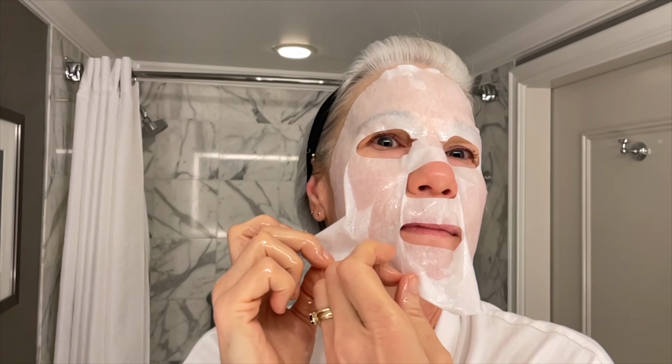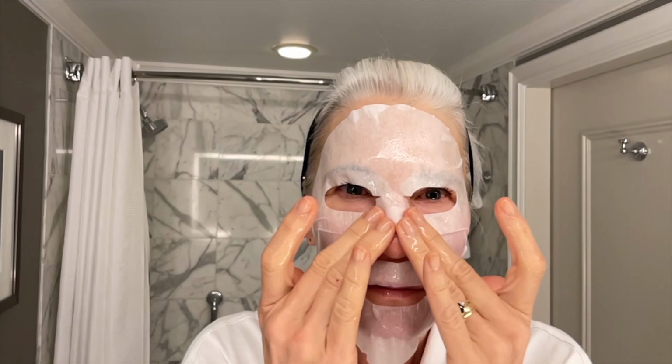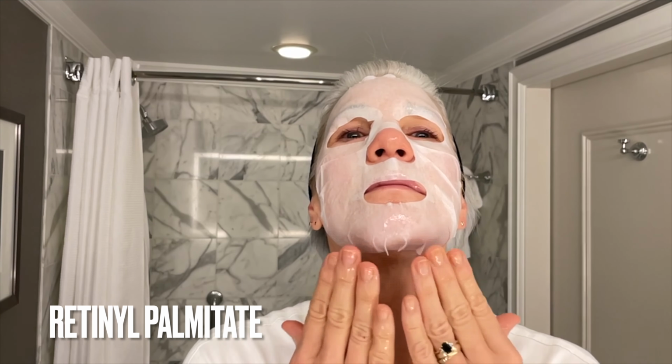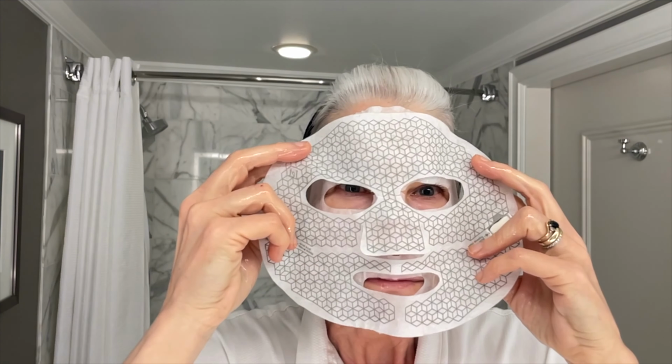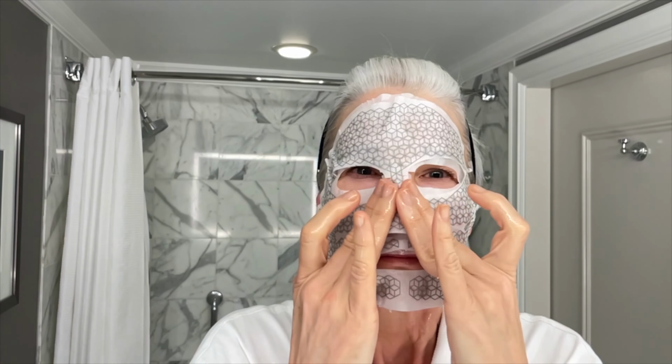So while I'm sitting here letting this mask soak in, I wanted to talk about the ingredients in the wet mask. The wet mask has hyaluronic acid, ceramides, vitamins, and peptides. And one of the vitamins is vitamin A, and it's retinol palmitate. As many of you probably already know, vitamin A is the gold standard when it comes to anti-aging. However, retinol palmitate has to make 3 conversions before it gets to retinoic acid, which is the one that's been studied for anti-aging. So there's very weak evidence that retinol palmitate actually does too much for anti-aging.